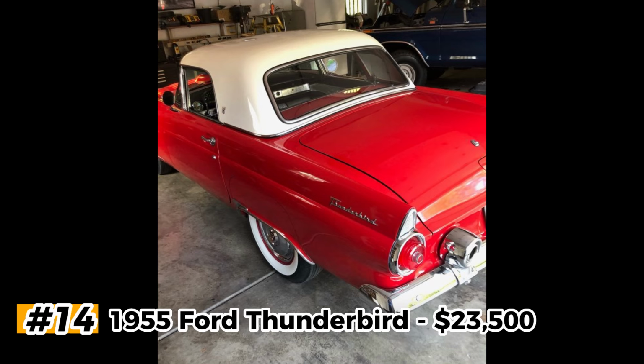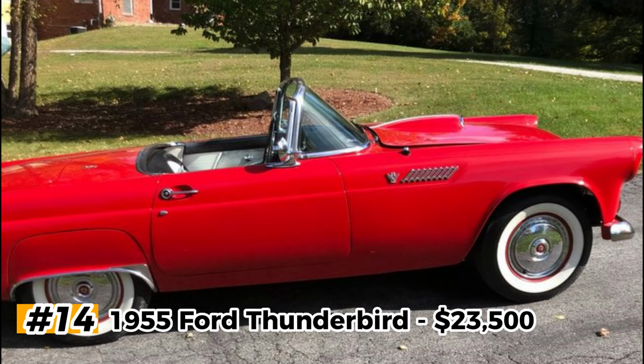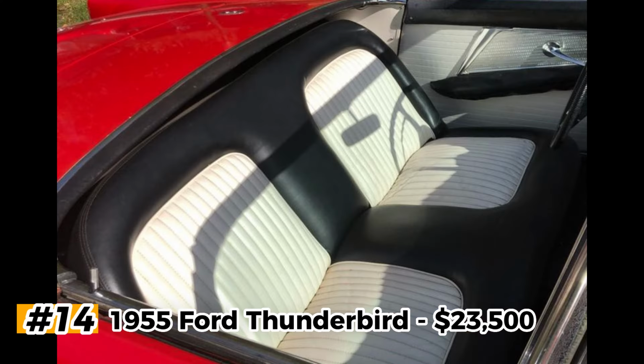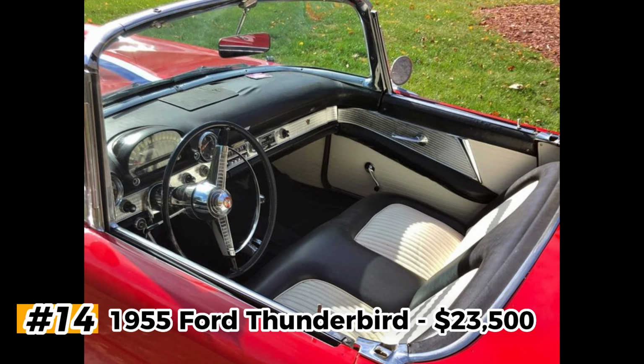14, 1955 Ford Thunderbird, $23,500. In Indianapolis, Indiana, for $23,500, we have a 1955 Ford Thunderbird with a rebuilt 292 V8 engine. Recently upgraded with new brakes, exhaust, and a 12-volt electrical system, this red T-Bird with a black interior offers classic looks and smooth performance.